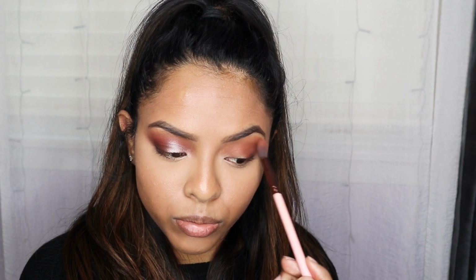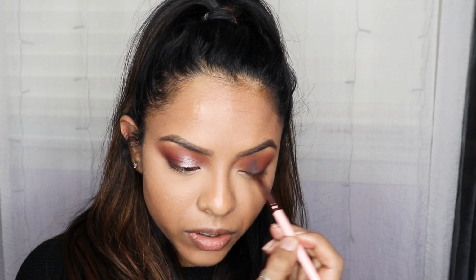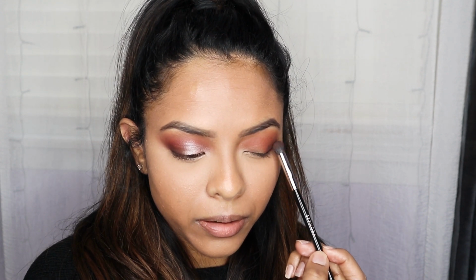Wow, it actually blends really nice. Oh, I really like how soft it blended for such a deep color too. I think we're gonna put a little bit more of that same shade on my lid and just let it live there a little bit. I don't want to make it too dark because this one's not too dark, but it's looking like it's gonna be a little dark. Okay.